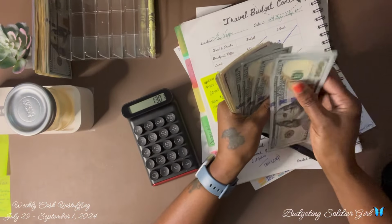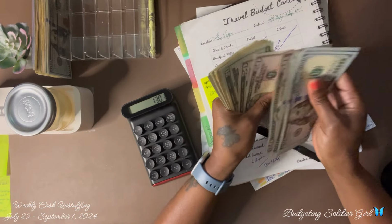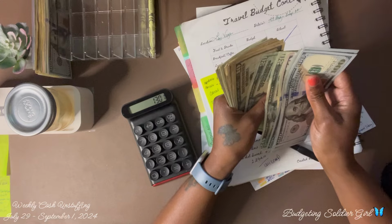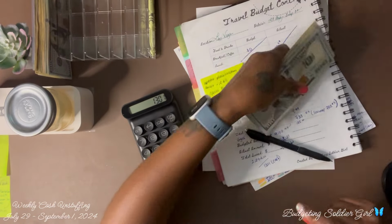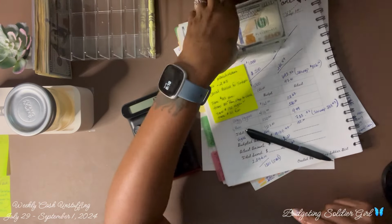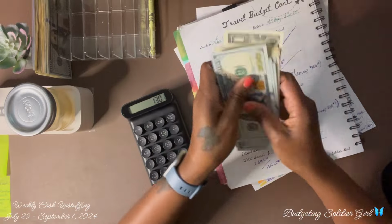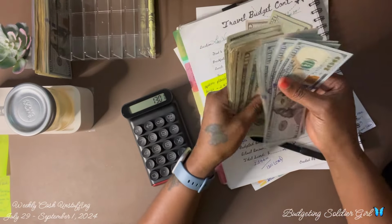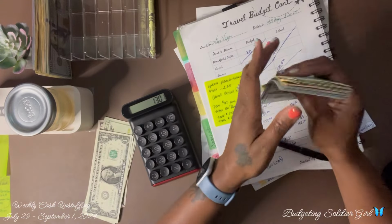All right, so 1, 2, 3, 4, 5, 6, 7, 8, 9, 10, 11. 12, 1250, 1270, 1290, 13. Hold up. So I owe transportation $92. See, moving too fast. So let's take out $92. So 50, 70, 90, 91, 92. I'm gonna set this to the side.